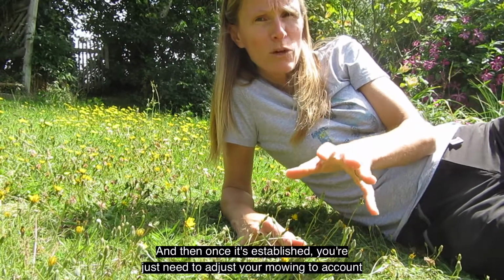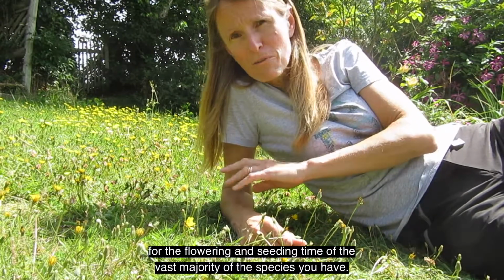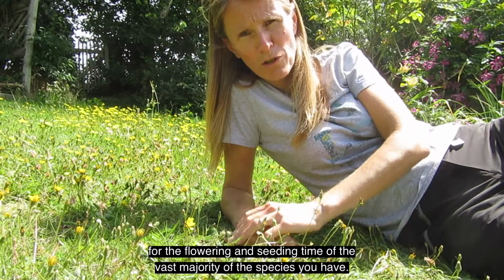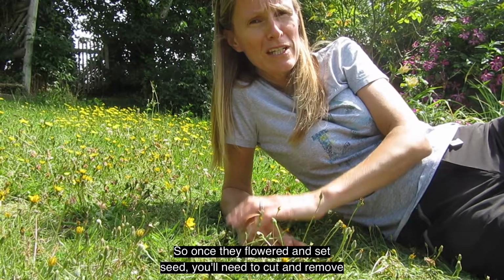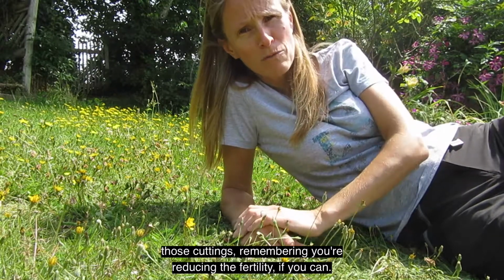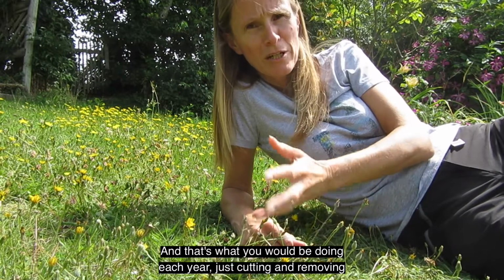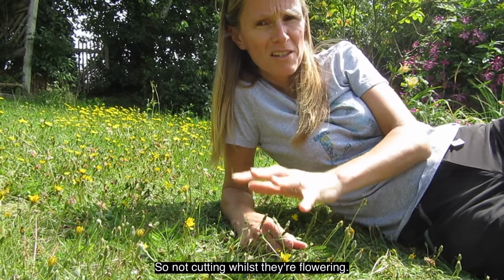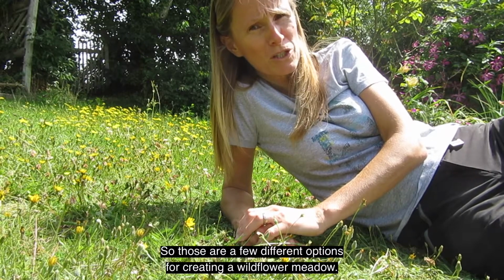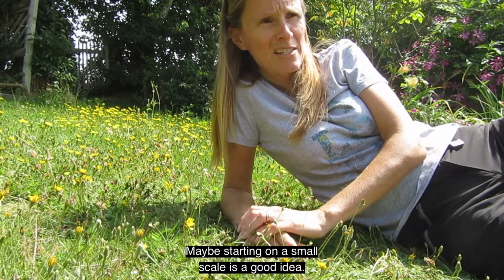And then once it's established, you'll just need to adjust your mowing to account for the flowering and seeding time of the vast majority of the species you have. So once they've flowered and set seed, you'll need to cut and remove those cuttings, remembering you're reducing the fertility if you can. And that's what you would be doing each year, just cutting and removing at the end of your flowering season, so not cutting whilst they're flowering. So those are a few different options for creating a wildflower meadow. Maybe starting on a small scale is a good idea.